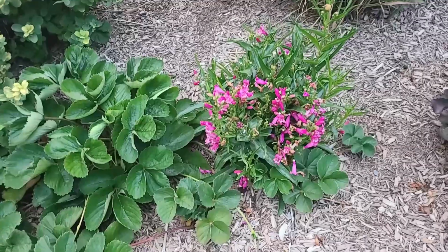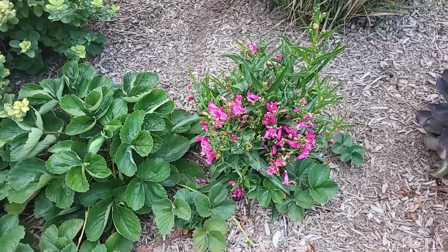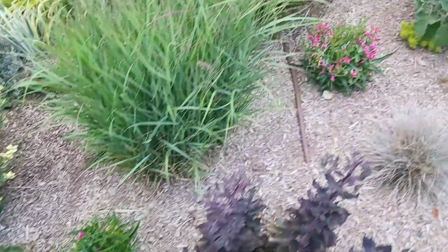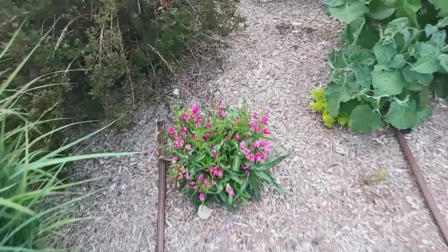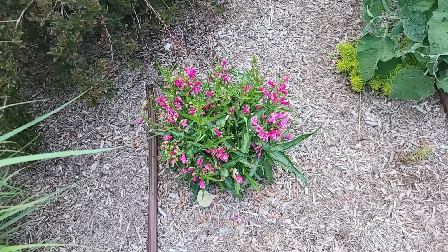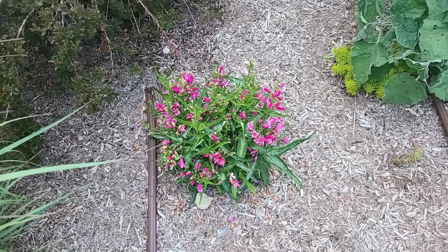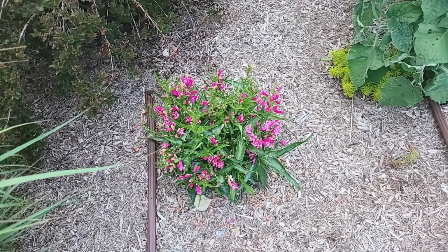This is a Penstemon called Rock Candy, and it's bloomed most of the year. It just keeps going. Here's another one over here. Look how gorgeous that is. I really, really like this variety of Penstemon. Now I have heard it may not be completely winter hardy for our area, so I'm really hoping that it's going to survive our winters.